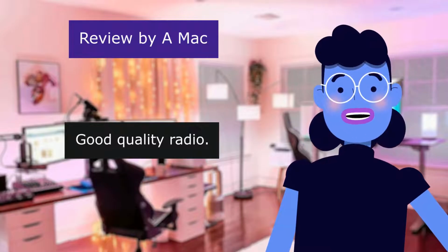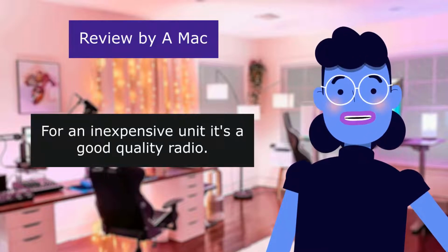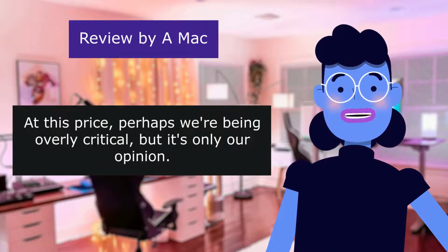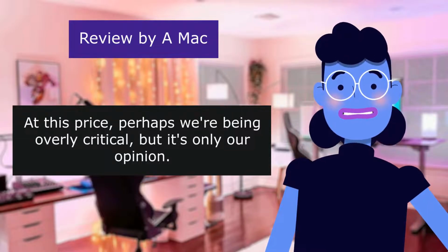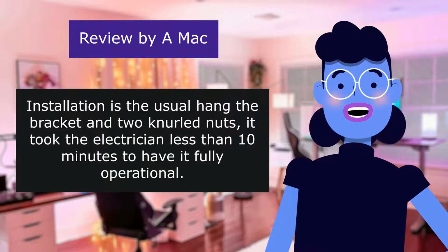Good quality radio. 4.0 out of 5 stars. For an inexpensive unit, it's a good quality radio. Delivery was rapid, it was well packaged and arrived in good order. At this price, perhaps we are being overly critical, but it's only our opinion. Installation is the usual: hang the bracket and 2 curled nuts. It took the electrician less than 10 minutes to have it fully operational.